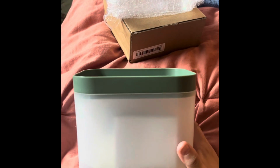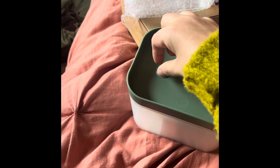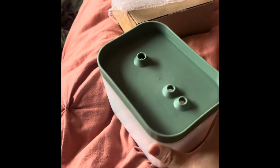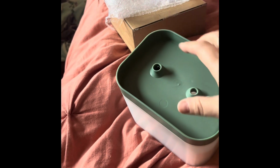I got this little mini water fountain for my cats. It has a little gadget that comes out this way where the water comes out. So I'll have to figure out how to set this up, but it's pretty tiny. It should work, I hope. It plugs into the wall and then the water comes out of the faucet. It looks like a little faucet basically.